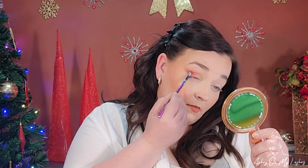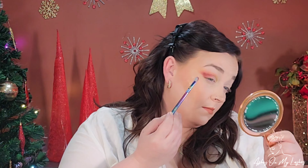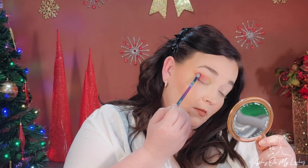I spent longer on this eyeshadow look than I usually do. It's not the formula. It's the same Odens Eye formula that they've had for a very long time, and I don't ever have issues with their formula. It's just the way I changed up my technique. But if you guys see that, I just wanted to let you know why it's there. I don't want you to think that it's the palette causing it.